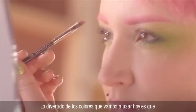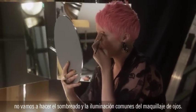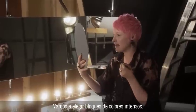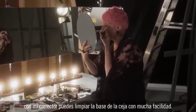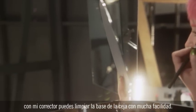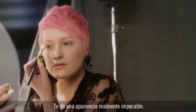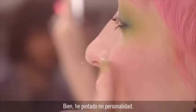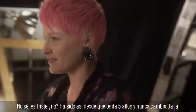The fun thing about the colours that we're going to do today is that we're not doing the normal shading and highlighting of the eye makeup. We're just going to go for intense colour blocking. And if you make any mistakes with the brows, with my concealer, you can clean up the base of the brow really easily. Gives you a really nice polished look. All right, I've painted on my personality. Everything pink makes me happy. Yeah, I know, how sad, isn't it? It was like that when I was 5 and it hasn't changed.